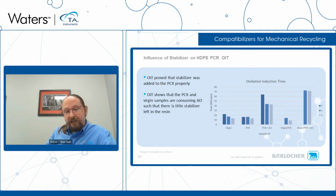As you then look at oxidation induction time, I won't go too much into this, but you can quickly see that you can easily tell if the resin's been stabilized or not. Both of the sets of samples that had AO in them show huge improvements in oxidation induction time, indicating that there is active stabilizer. Maybe this is a little bit too much, but as a first pass through, it gets us in the ballpark telling us that stabilization is giving an effect. However, the PCR itself is definitely dropping off, and the virgin with PCR did show an even bigger drop off.